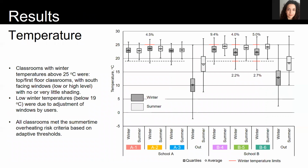Moving on to the results. The graph on the slide shows the distribution of temperatures in winter and summer in the classrooms and 1 outdoor location for each school. The summertime overheating risk assessment showed that there was no overheating risk in summer according to adaptive criteria for the monitored period.